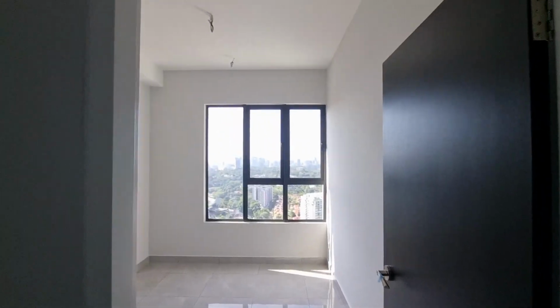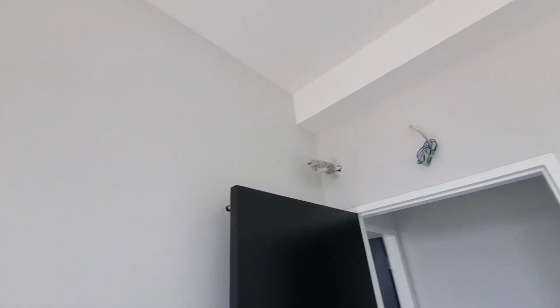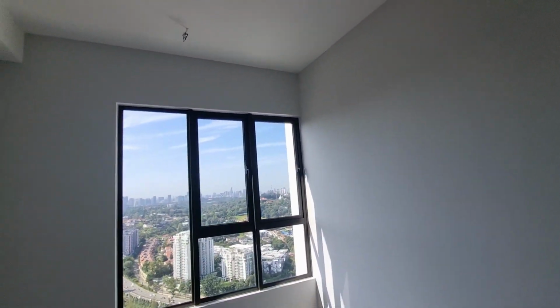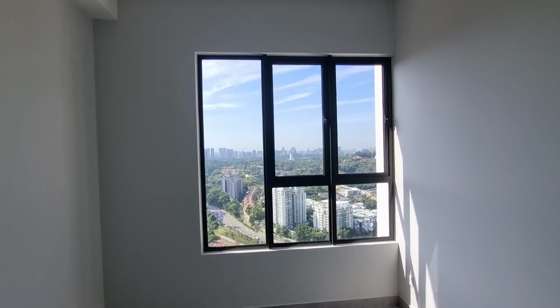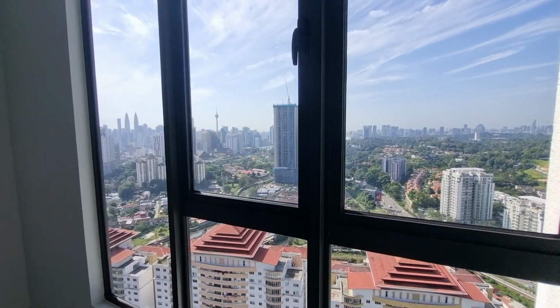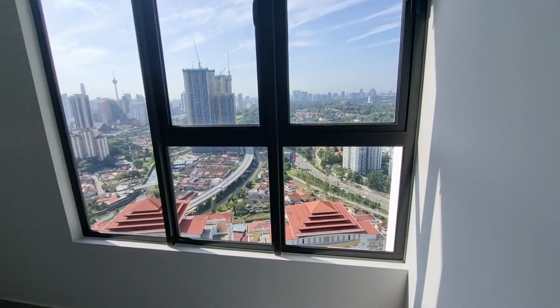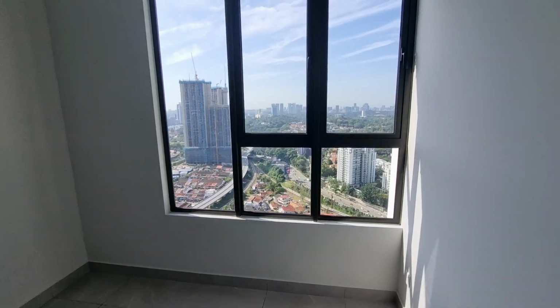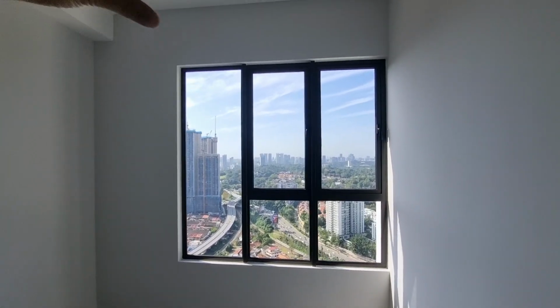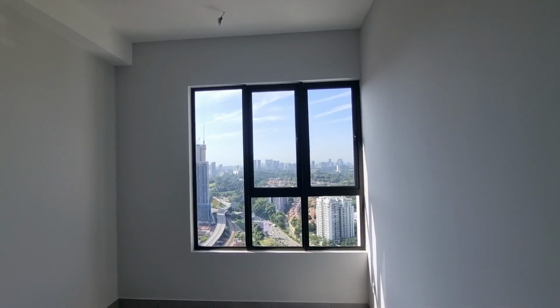This is the guest bedroom. So you have a ready aircon point here, and for this unit, this bedroom, also that nice view that I showed earlier. It's not all the way to the bottom, the window panels, but I guess this is good enough. Not floor to ceiling, but yes, still a big sizable panel for lots of sunlight.